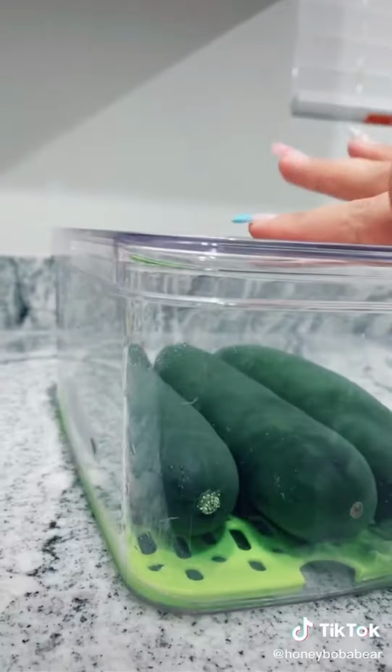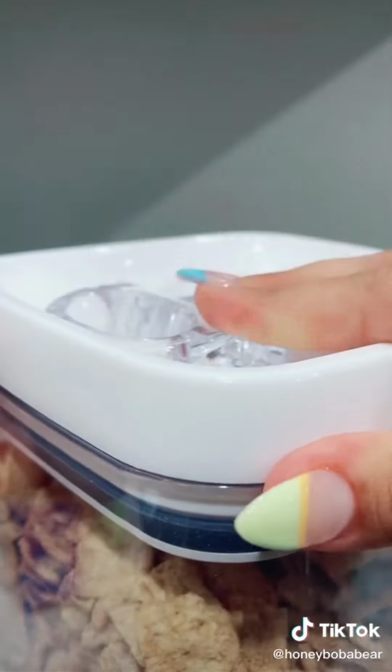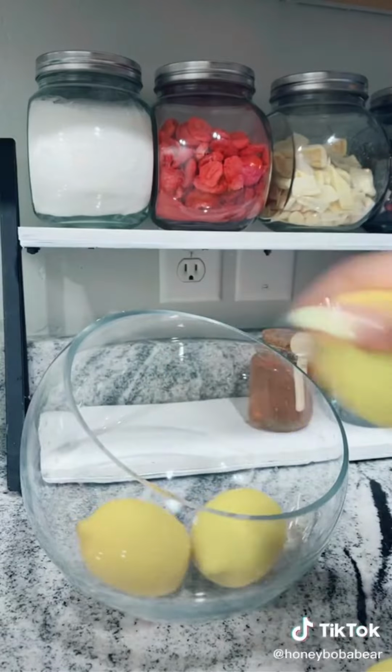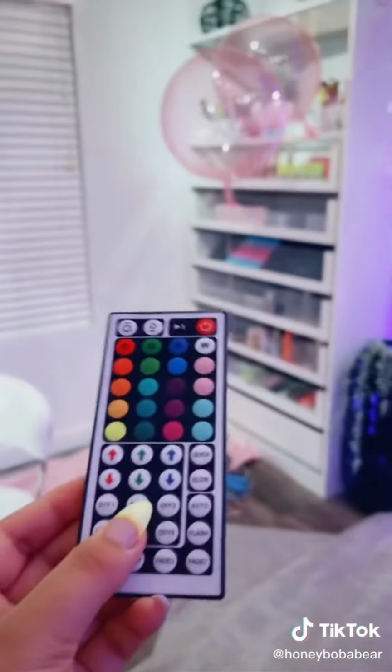Cucumbers. And grapes. Now I'm just restocking the lemons for my lemonade bar. Toilet wand refills. That's it for now. Next, I gotta restock my beauty room and clean it because it's a mess.